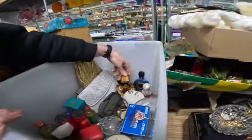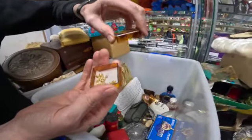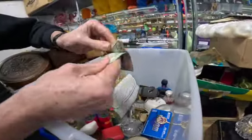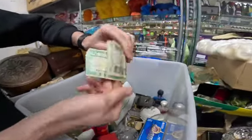Okay, what else is in here? Perfect. I don't know what's in that one. And sterling. A little chain, could be gold. Sterling. Most of those are silver, I think. I'm rich. I'm going to Fiji to live it up. $3.